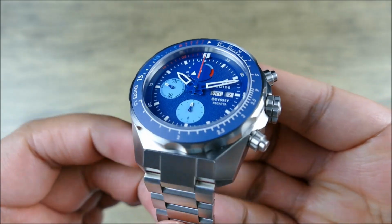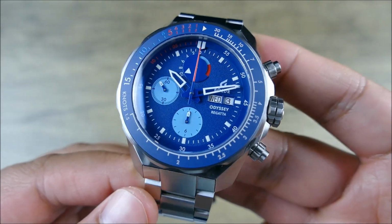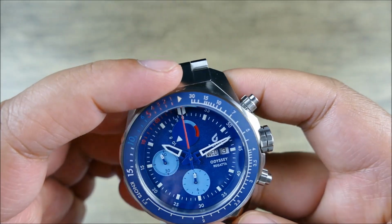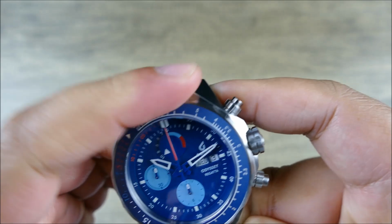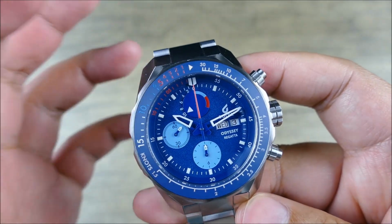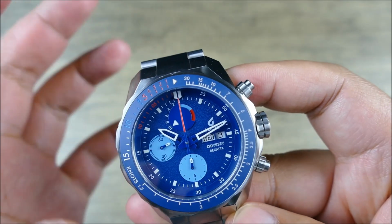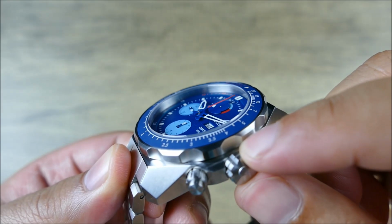You do get a nice sapphire double dome crystal with inner AR coating, so it does the job. Now this bezel itself is actually a 60 click bezel, and it's bidirectional, so you can go either direction, and it does the job. It's very nicely tactile. It works. These grips are easy to grip, which is great. And then you do have a screw down signed crown.